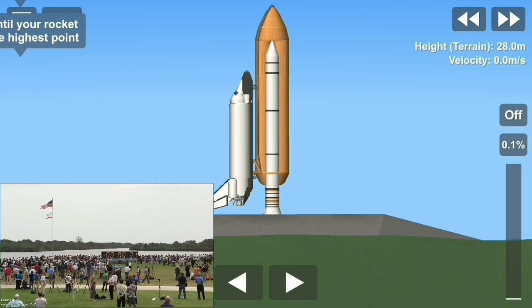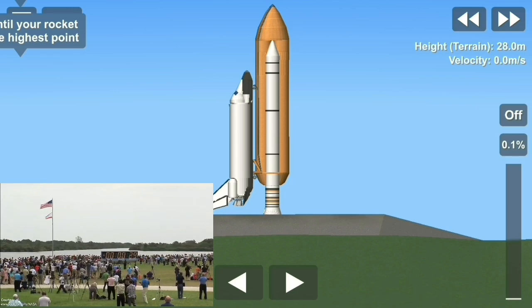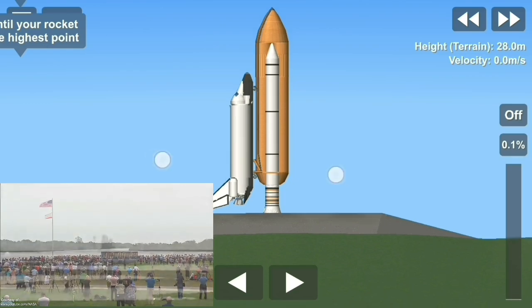Okay, I copy. And launch director. Yes, sir, I heard all that and concur. Press on. MPLS, you can resume the clock on your mark. I copy that. Countdown clock will resume on my mark. 3, 2, 1, mark. Go for auto sequence start. Hand off to Atlantis' computers has occurred.